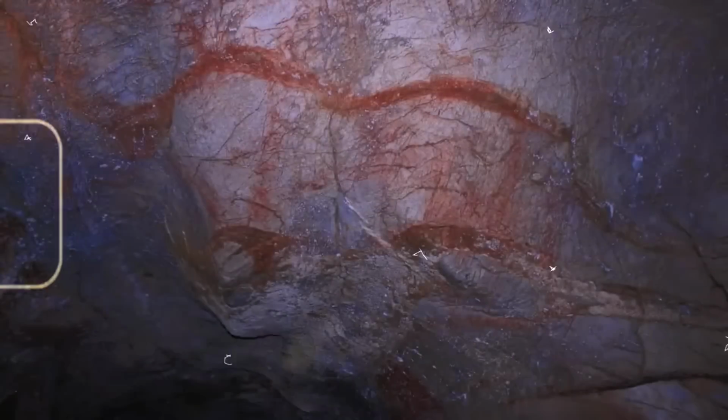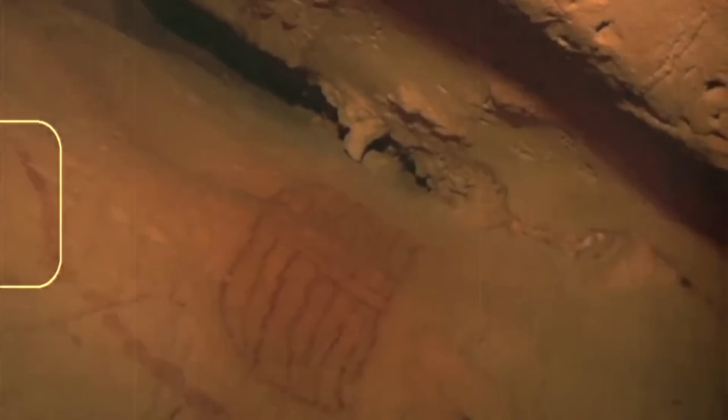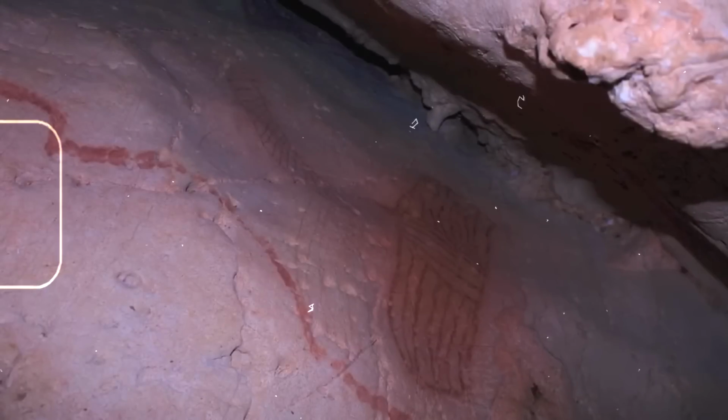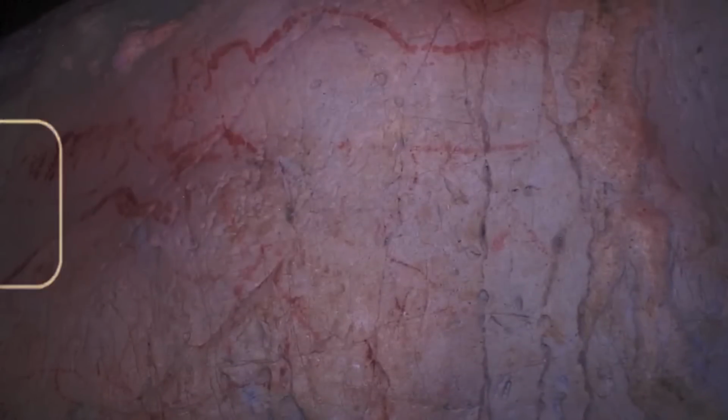For starters, the inscription is found in Gallery B of the cave, and it's full of symbols like dots, lines, and even some weird roof-shaped designs called tectiforms. We don't really know what any of it means. Maybe it was a form of communication, maybe it had some ritualistic purpose, or maybe it was just prehistoric doodling. The point is, it's a big mystery.